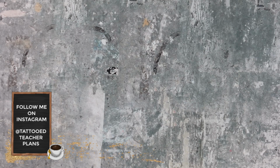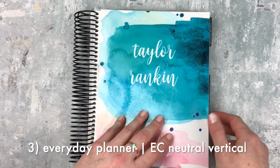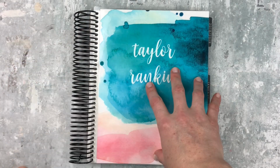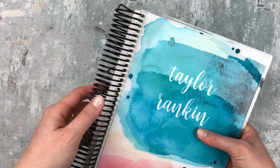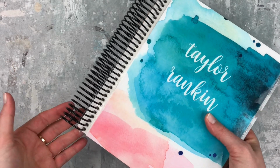And then let's go to my everyday planner. So this sits on my desk. And this one is also in an EC vertical neutral. This one has the black coil. I didn't have so much good luck with this black coil this year. It's all chipped and stuff, which is weird because I don't take it off my desk anymore since I have my teacher planner. So I don't know what happened.